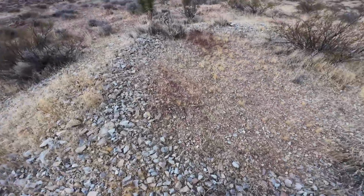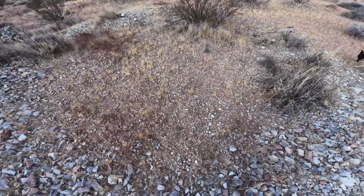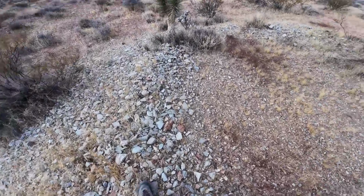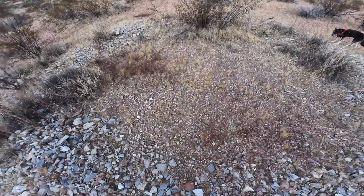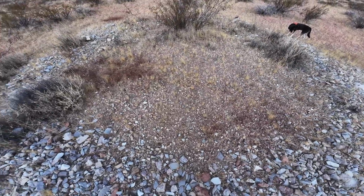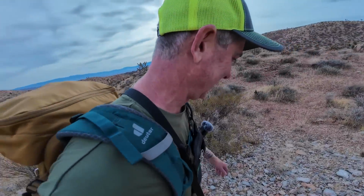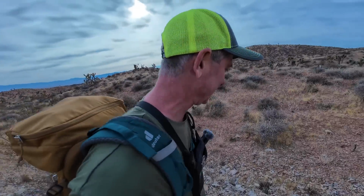This is an old one. There's no charcoal visible. So, wow, this is fascinating. It's big too. Oh, look at that. Right on, we found it. So stoked.